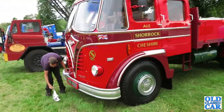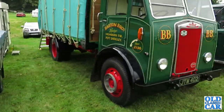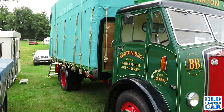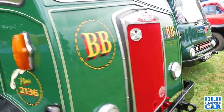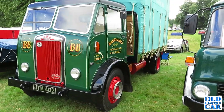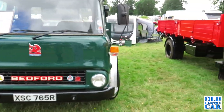Right, alongside that wonderful Foden, we've got a Mark 1 Ford Transit. Very bonny example. And a glorious Albion, another Albion. This is an Albion Chieftain, JTM 402. Again, lovely sheeting, proper ropes and everything on the back. Proper sign writing, just as you would like it. Yeah, Albion sure as a sunrise. That was their logo back in the day. Beautiful, beautiful old lorry. Like I say, there's a few videos about old lorries, commercial vehicles, etc. on the channel, so please have a look at those once you've finished here.